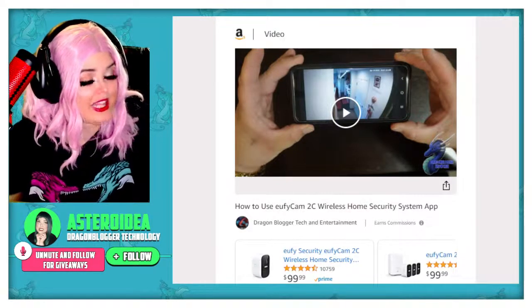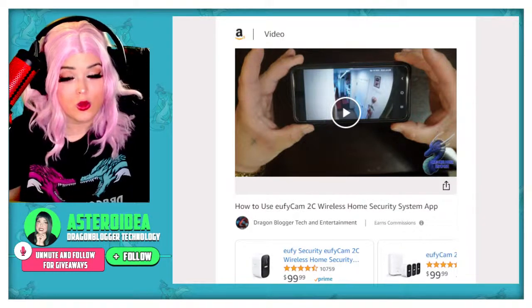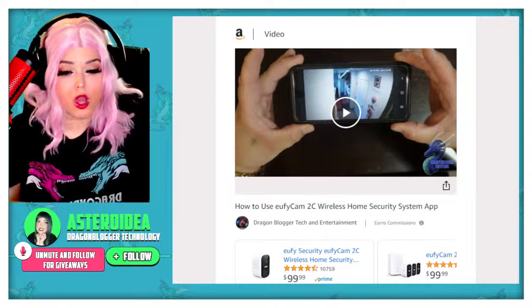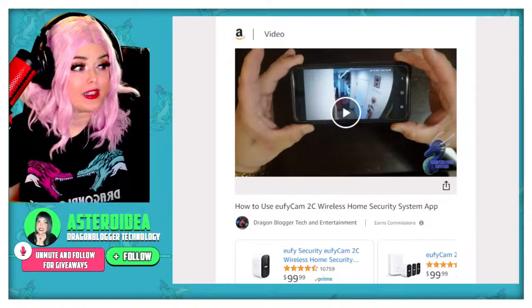Let's take a closer look at the security camera so you can see for yourself how amazing the quality is on it. What's really nice too is it does have the IP67 waterproofing rating, so it's built to withstand those elements.